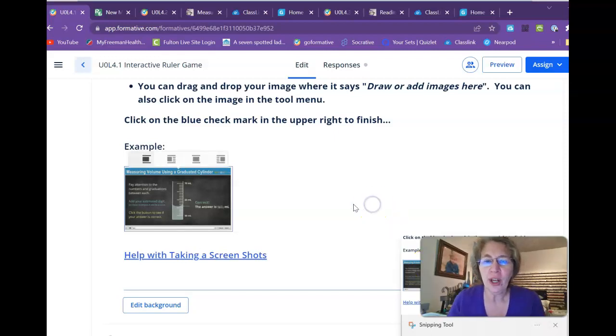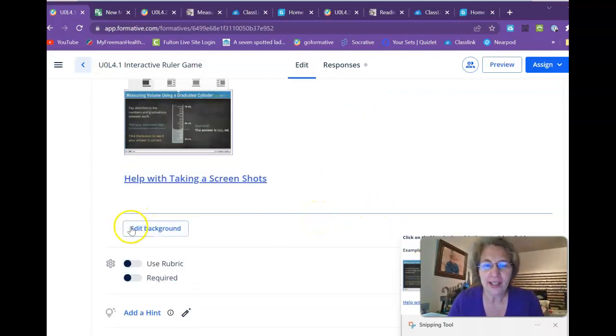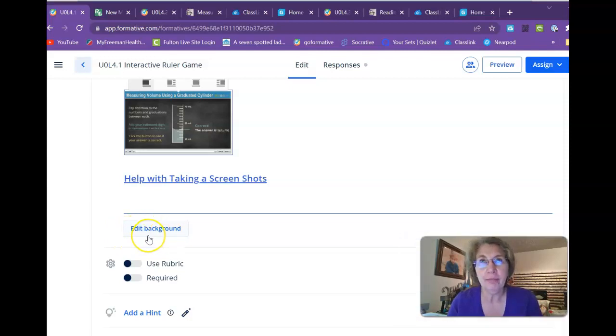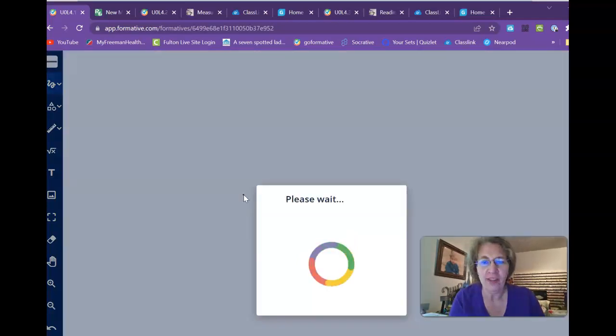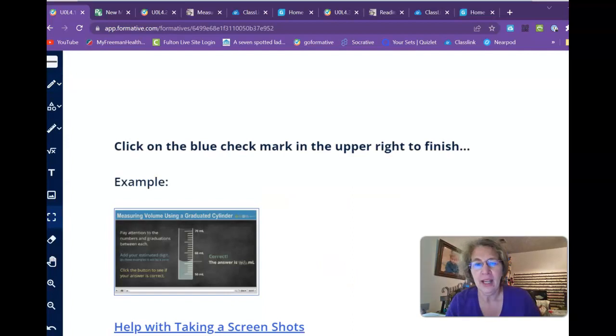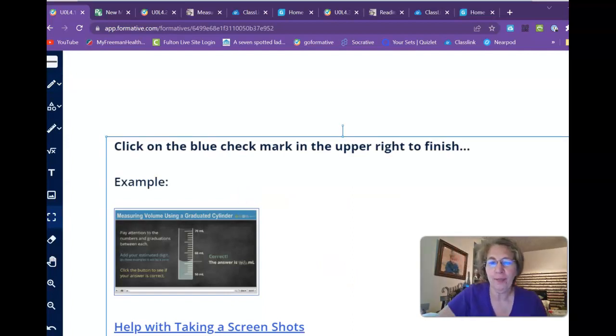And so it takes a little snippet for you. Then you go into GoFormative and it'll say right here, submit, show your work. You click on this button here for show your work, and then you can paste your image here by pressing Control V. And it'll put your screenshot in there for you.